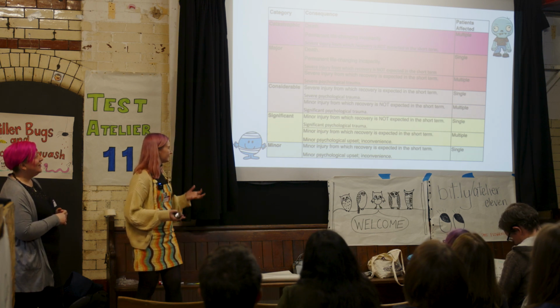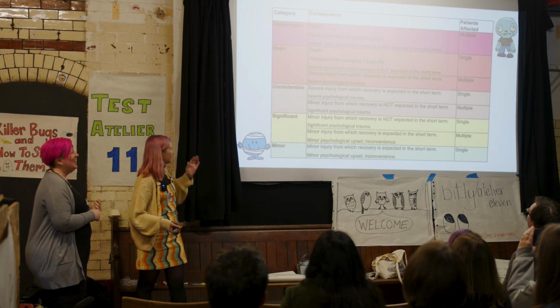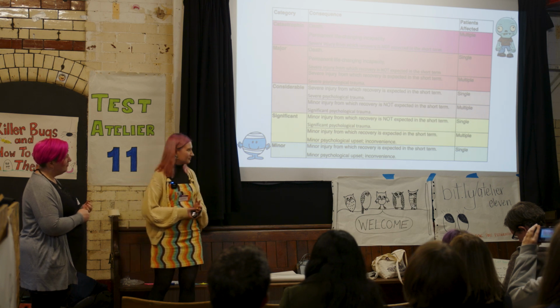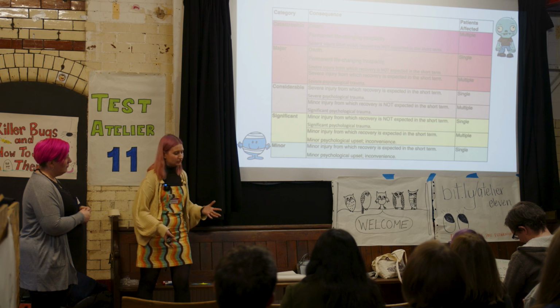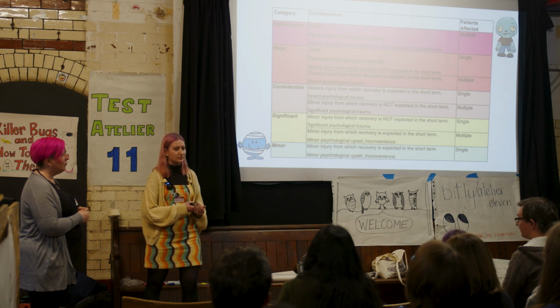I've made it colourful and added cartoons to try and make it fun, even though it ends with multiple death. Down the bottom at the Mr. Bump end, we've got some more minor things that could happen. Just slight upset, minor injury, which you would recover from quickly. Even inconvenience. By that we mean to the patient, not to the user.